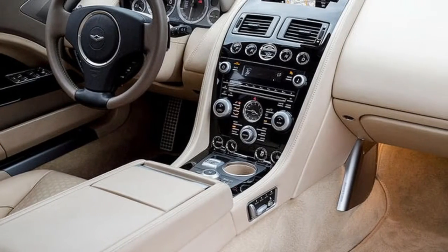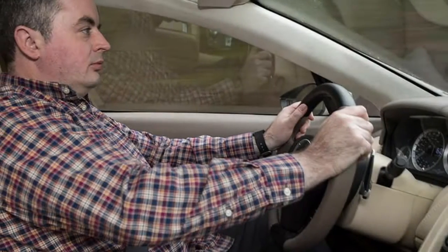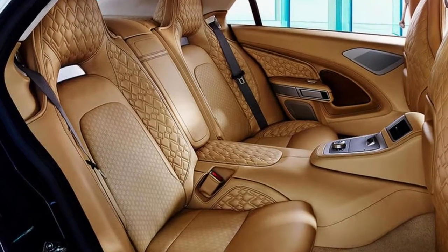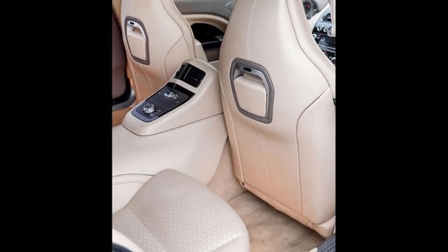In the back, the Lagonda loses the Aston's chunky center console, although there's still a substantial bump over the transmission tunnel, and now also a proper view out of the windows. The wheelbase is 200mm longer than the Rapide, and pretty much all of that has gone into extra legroom.